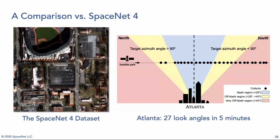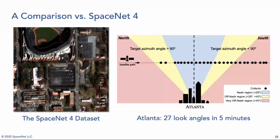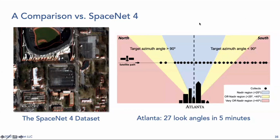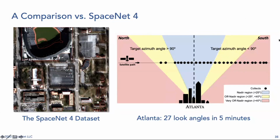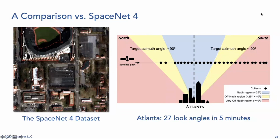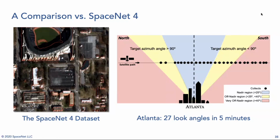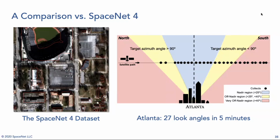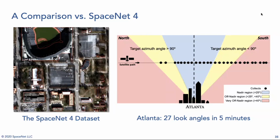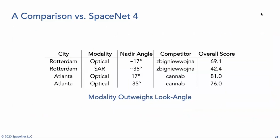It's a good comparison as well because it's the same sensor, WorldView 2, as the Rotterdam collect. And just looking at this figure, you can see this is our satellite path collecting from both north and south facing look angles. Each one of these dots is where it collected an image for SpaceNet 4. Also mentioned that this data set, just like SpaceNet 6, is also hosted on our S3 bucket. So if this is of interest to you, we welcome you to download it and explore.